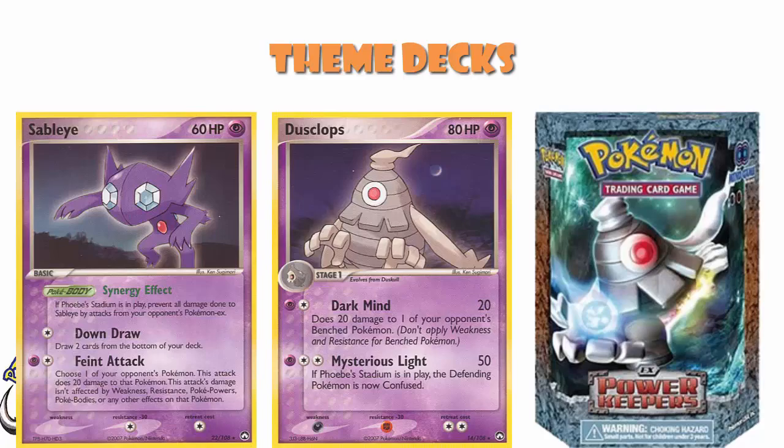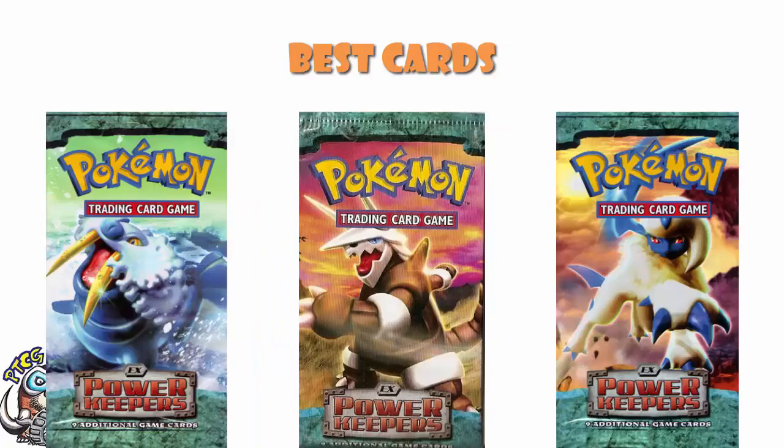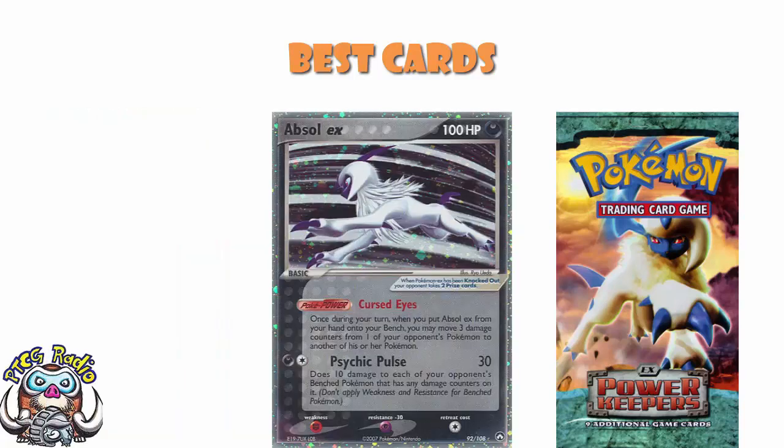Now moving over into the best cards here, it was a little bit barren. Honestly, there were basically 3 good cards in the set that weren't reprints, and even then one of them was very much a fringe card. Now there were 2 Pokemon that did get printed in this set that were good. Absol EX became one of the very, very best Pokemon at the time.